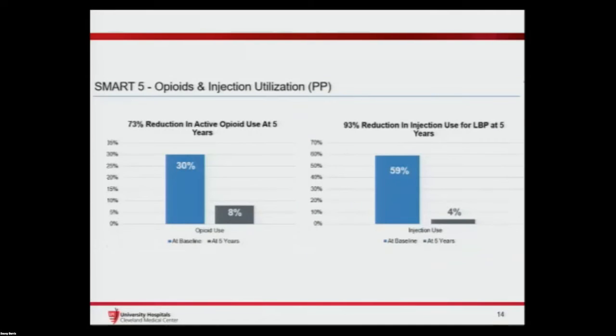Other important things. A lot of these patients might take opioids. There's a significant reduction in opioid use at 5 years. And this even captures people who only take like one pill a week. So it's really even people who take it sparingly, a lot of people decreased use. And then these were patients who before used to get really regular injections. At baseline, they included anybody who got any sort of spine injection in the past 12 months before they went into the study. That was a high number of patients, whereas only 4% then had any sort of intervention within that 5-year period.